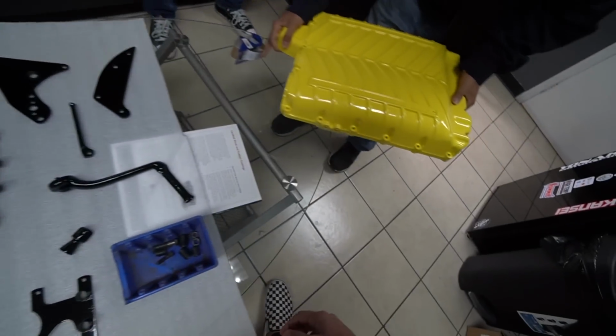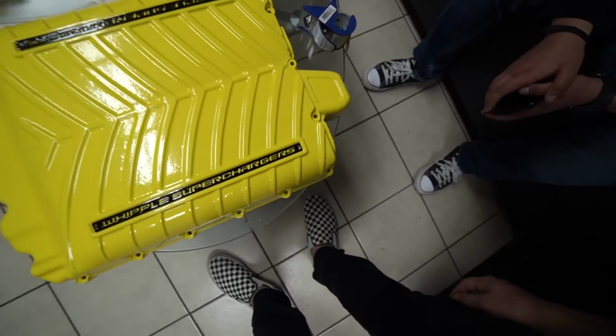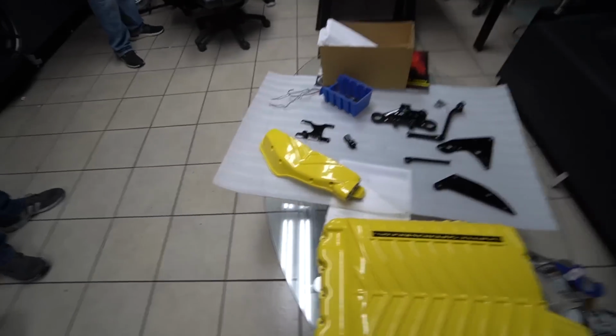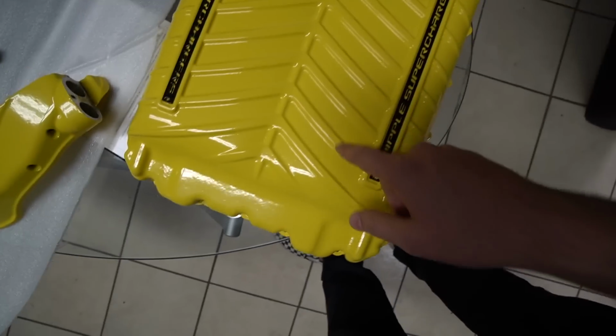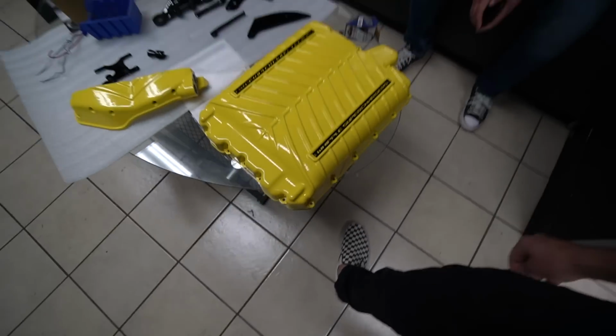Alrighty guys, here we are at the powder shop, about to pick up this lid for the blower. Man, I'm pretty excited to see how it all came out. Here she is, all done. Sweet. Looks good? The badges look fire, dude. That gloss black, fire. And I made them put, I wanted to get rid of the roughness that it had. So I think we got rid of it because they put a lot of coats.